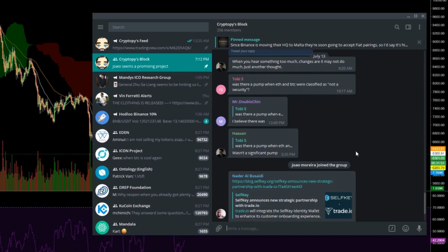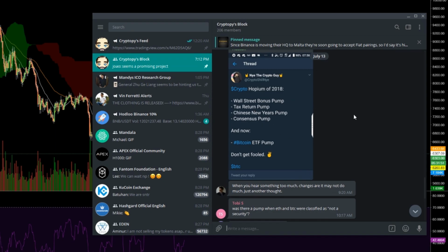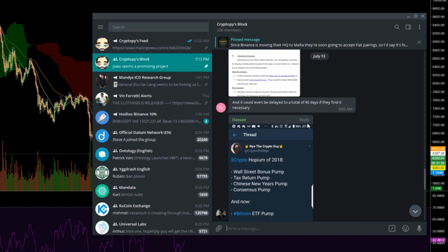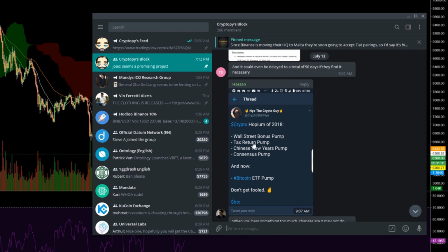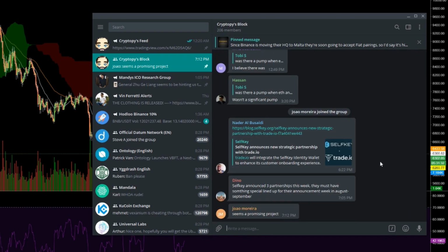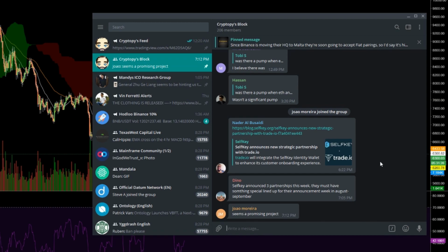What do we have here? We had Wall Street bonus pump, tax return pump, Chinese New Year pump, consensus pump. That's what the crypto hopium is about. And now we have the Bitcoin ETF pump, hopium. Don't get fooled. Well, that's from another Telegram apparently. Well, ETF is something totally different than all this. ETF, guys, is an exchange traded fund, and if that gets approved from the CBOE, that's huge. So I don't agree with that at all. But that is if it gets approved.